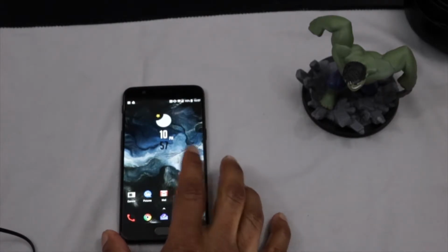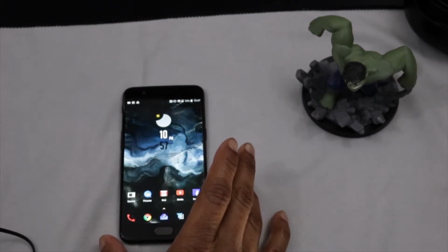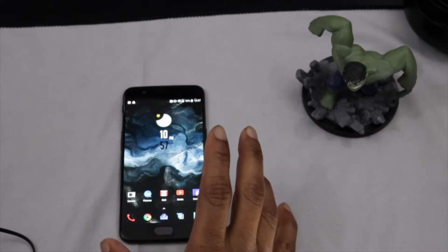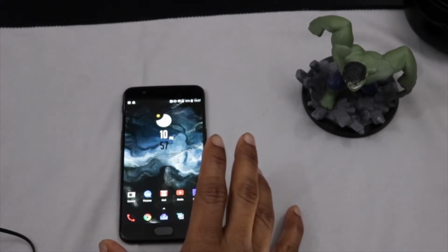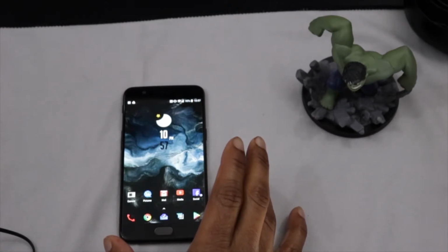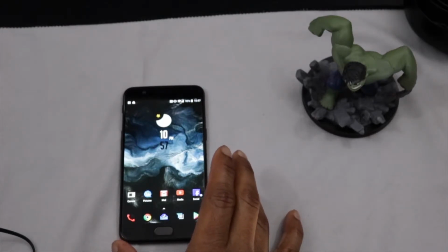The stock software, the Oxygen OS, very simple software to learn. It's not very hard. The stock software has the easiest learning curve out of any other skin you may run across in the Android ecosystem.